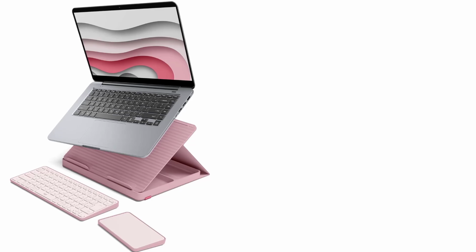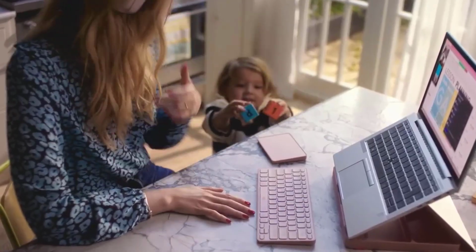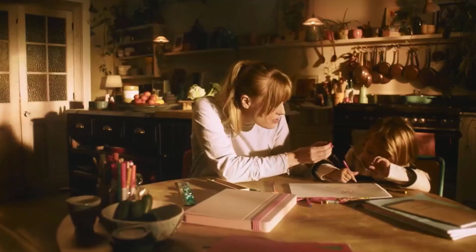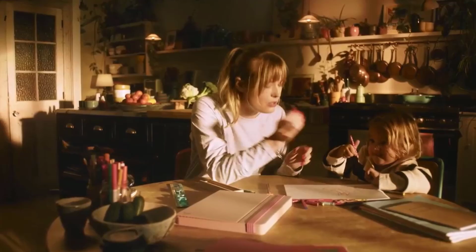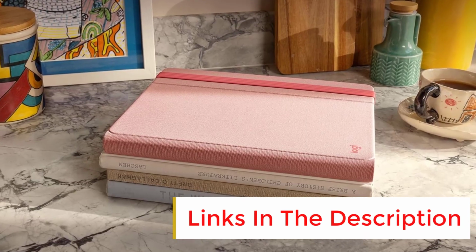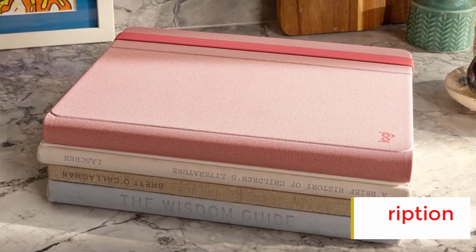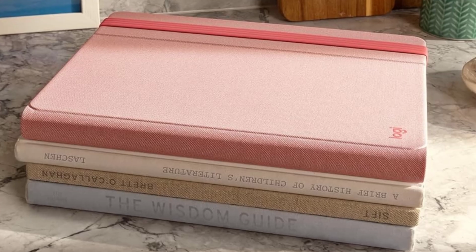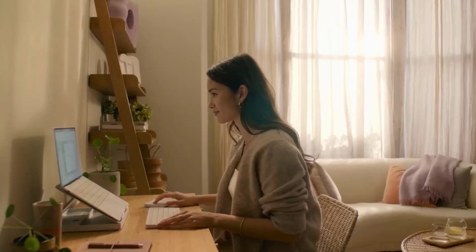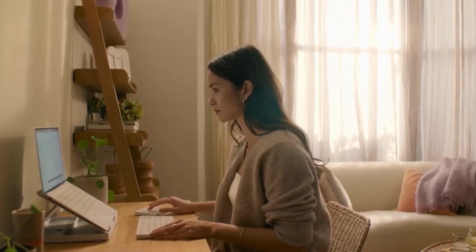Open it up and access a full setup: a Bluetooth keyboard, trackpad, a USB-C charger, and a stand for your laptop. The accessories are pretty standard but function well for working from a coffee shop or even from home if you don't want to spring for an entire desk setup. I tested the pink, which is very cutesy. To play with the settings, like pointer speed or keyboard shortcuts, you'll need to download Logi Options Plus.